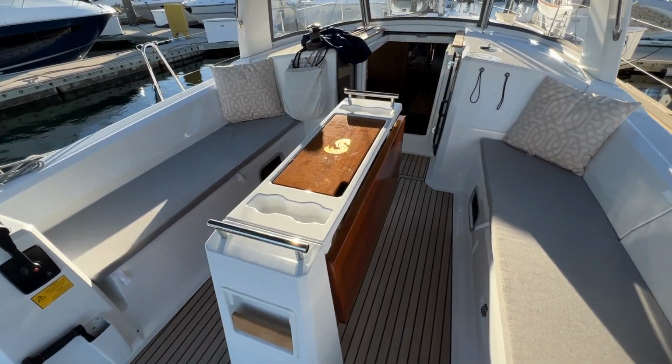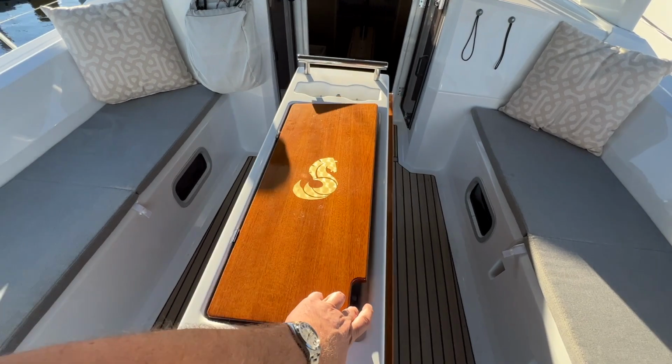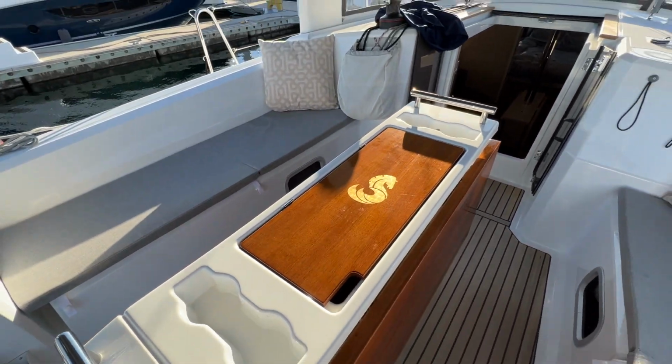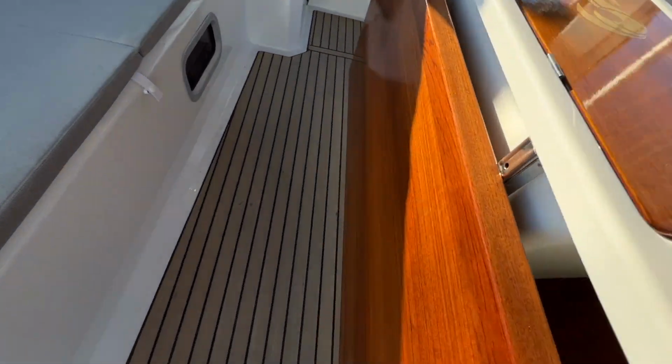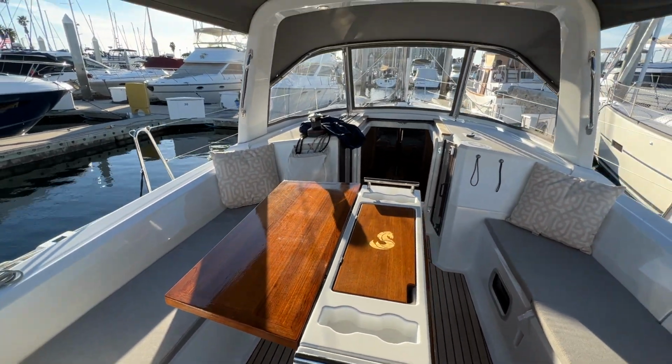Central is the deluxe cockpit table, an option from Beneteau. It has the teak wood, and we varnished this with the Beneteau logo inlaid here in San Diego. So you can flip up either leaf and have a nice dining area in the cockpit.